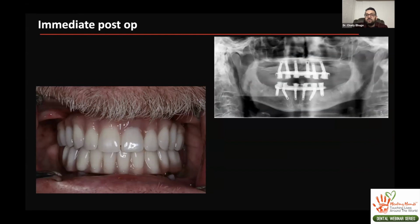So this, you can see, is a traditional all-on-four. And then what we do is we place some extra implants just to eliminate the cantilever for the patient.